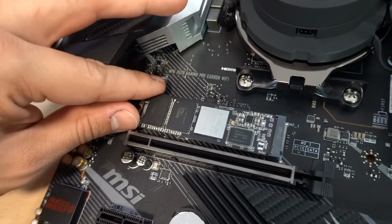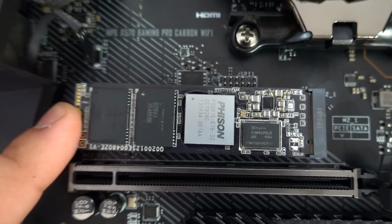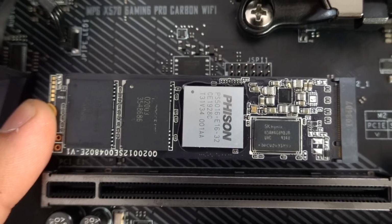Like all the other first PCIe Gen 4 SSDs to hit the market, this one too features a Phison controller. Suffice to say, it's pretty good.